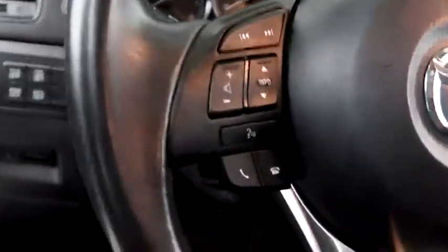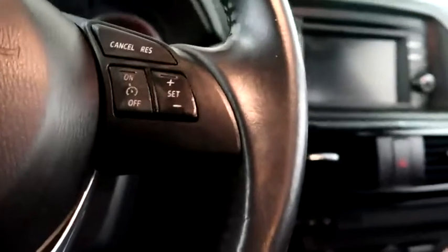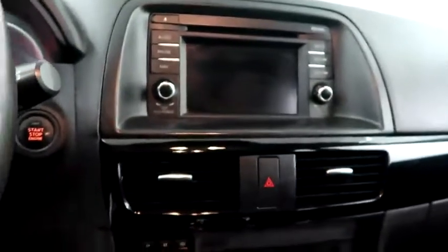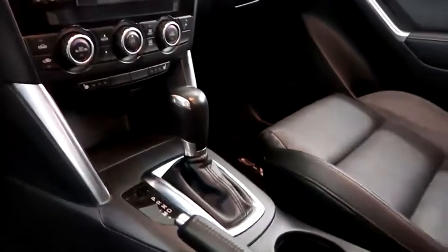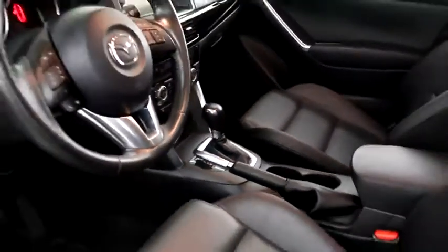Audio, Bluetooth, and cruise controls. Full touch screen that includes your stereo, dual climate control and dual heated seats, and your automatic transmission is here.